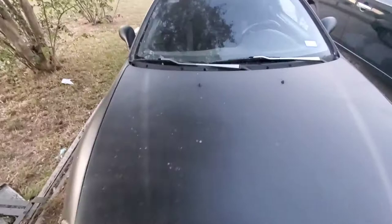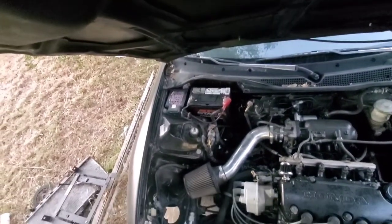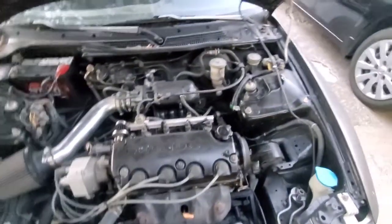Coolant hose busted while I was giving it a pull down the road a couple of days ago. And then I ended up having coolant go everywhere. You can see the puddle right there.